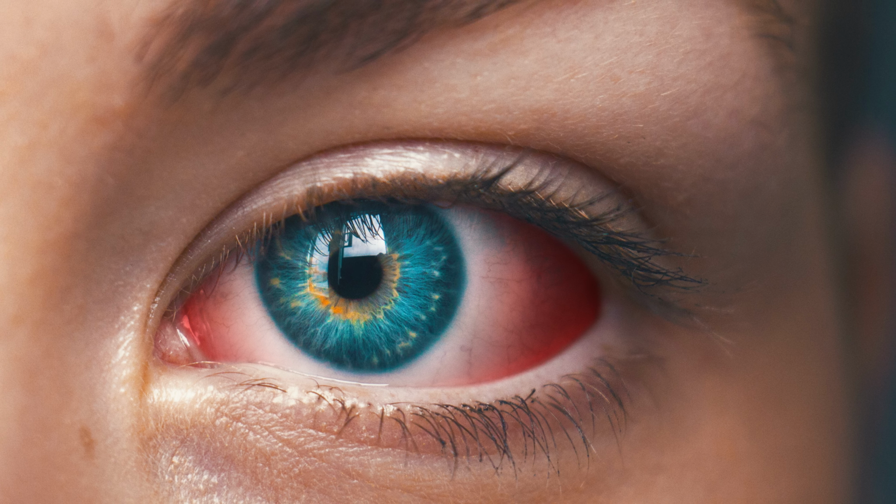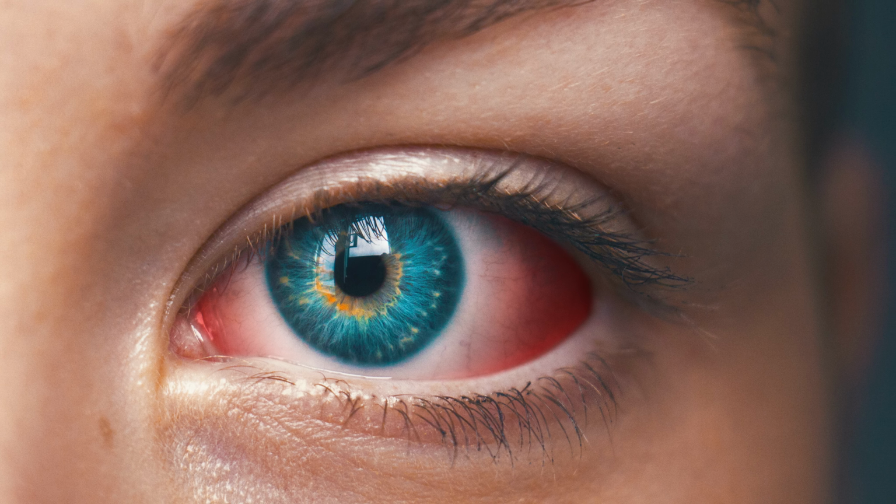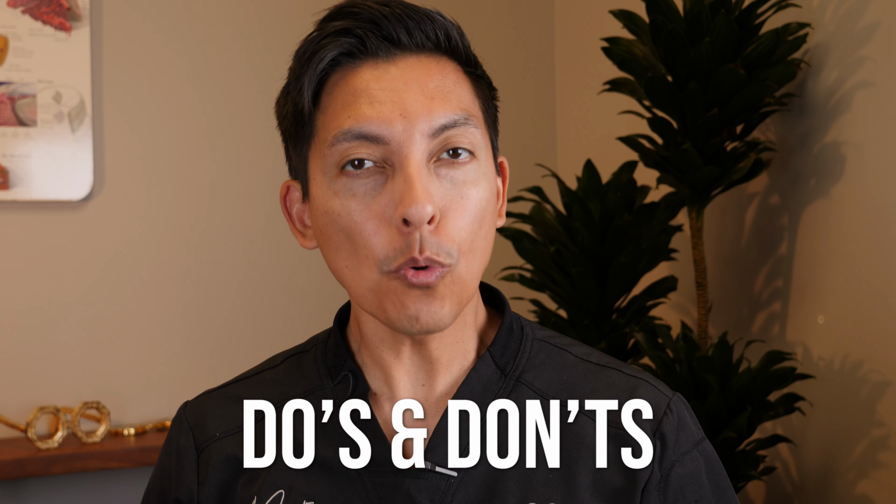Now, it's true that most eye infections cause red eyes, but not all red eyes mean an eye infection. But what are some do's and don'ts if you think you have an eye infection? I've been practicing optometry in the state of Utah for over a decade now, and I definitely have seen people that have made some smart moves when they've suspected an eye infection, as well as some not so smart moves.